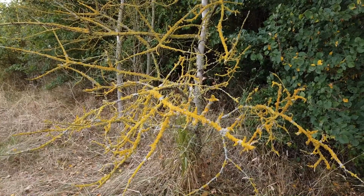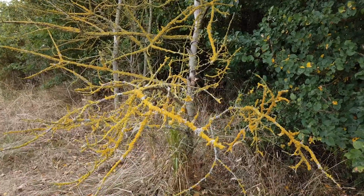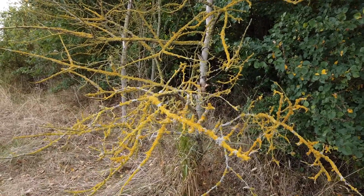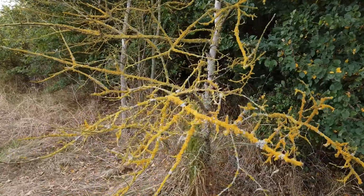So here we've got a tree with some lichen growing on it. And it might not look like much, but it's actually a sign that we're out in a really nice, isolated natural area, because the lichen actually only grows on places with really clean air. That's the only place that it can survive.